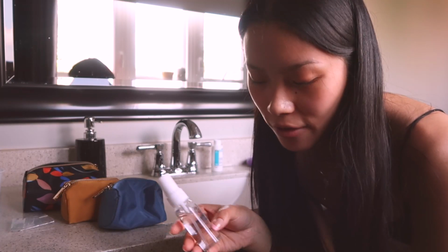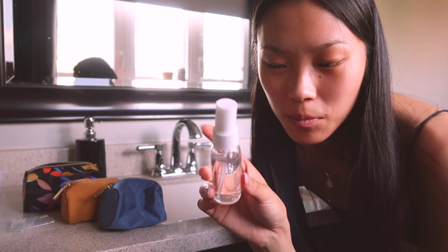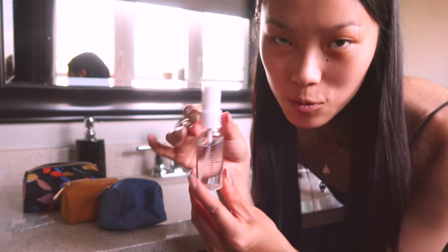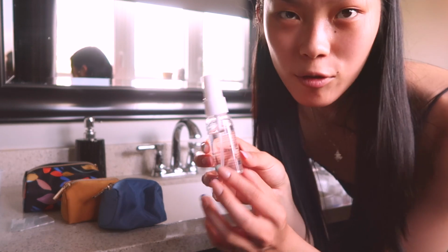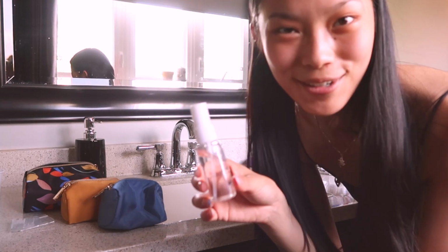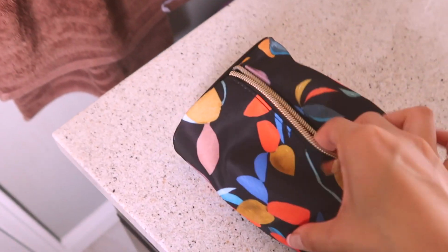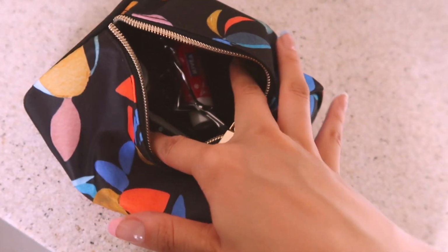After 20 years, I finally managed to put it in this bottle just by spraying it. Yeah, I changed bottles from the last time you guys saw it. This one is much smaller and cuter, and it doesn't have the word alcohol in it, so it doesn't look like I'm just spraying alcohol on myself. Just eyeglass cleaner instead.